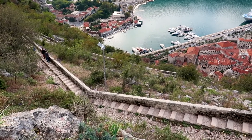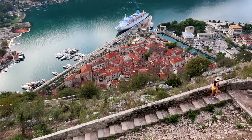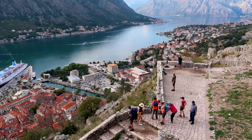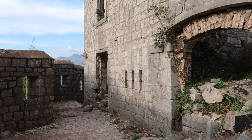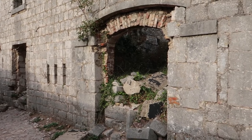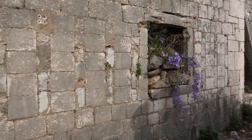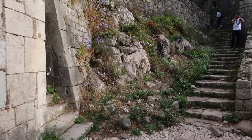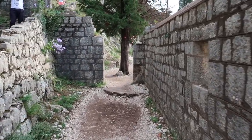There's the steps I'm following in the foreground, looking over the port. Pretty standard to see a cruise liner in town. It was there yesterday when I arrived. So I'm getting really close now. These are the ruins of the abandoned part of the fortress that's up here. Fell into disrepair quite a few years ago. Let's go and see what's out here before we go up any further.